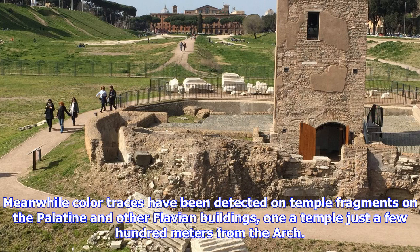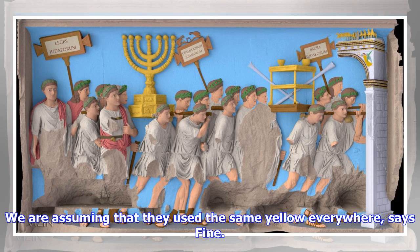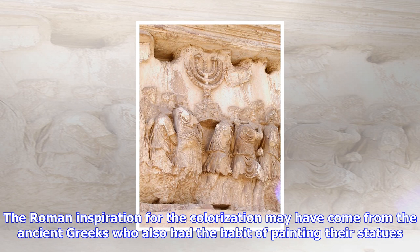The Romans seem to have painted all their statues, though to different extents. Sometimes they might paint clothing onto a goddess, or add flourishes to the capital of a column, but not to the column itself. Meanwhile, color traces have been detected on temple fragments on the Palatine and other Flavian buildings, one a temple just a few hundred meters from the arch. It had the same yellow paint on it. We are assuming that they used the same yellow everywhere, says Fine.